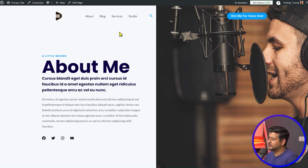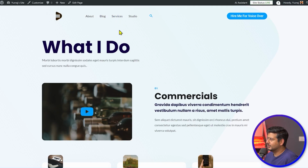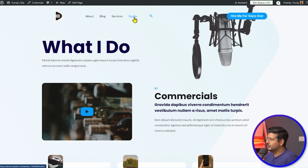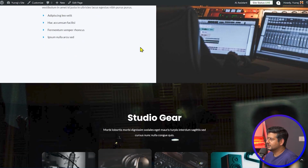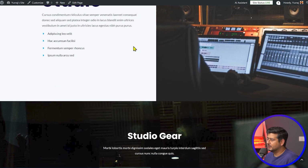Technically, I already have shown you some of these things, but let's say, for example, I go to the blog post here, this is where the blog posts live. We can go into the services section, where the services show up, and you can customize this. And you can also go into the studio option, and then you can customize the studio page as well. So whatever pages you want to customize or even add, all of this is possible right inside WordPress. No external tools required. Whatever we installed is what we'll need to customize all these things on our website.